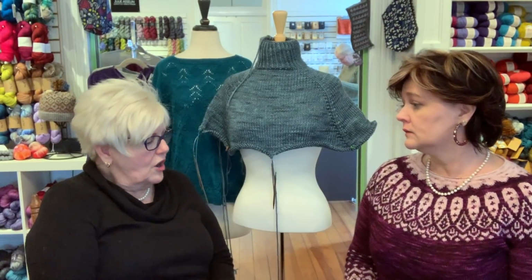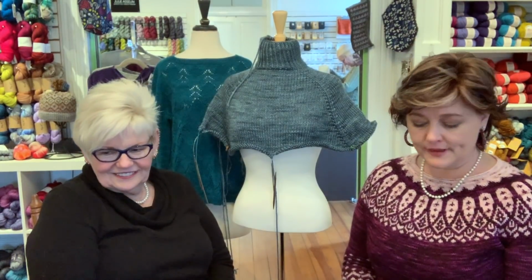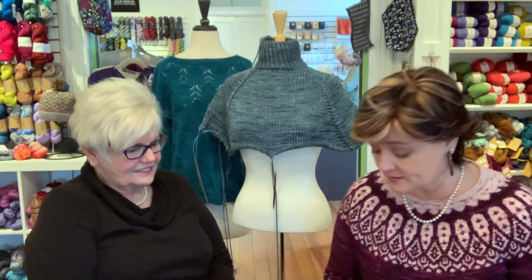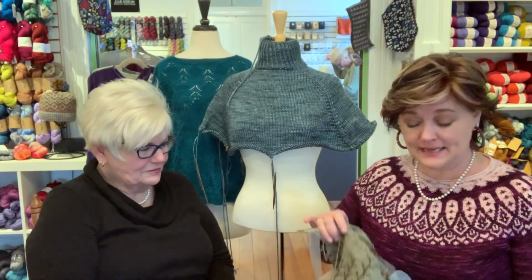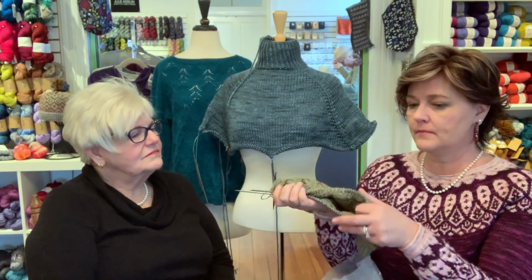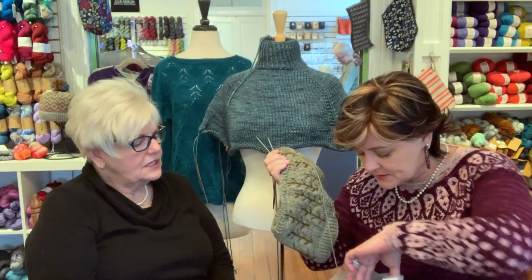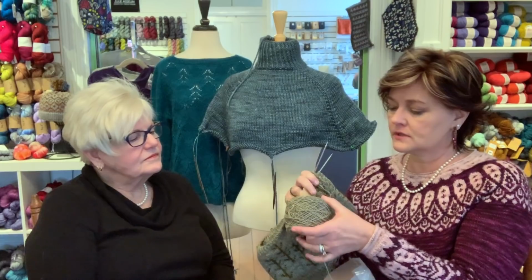So anyway, what have you been knitting? I've been knitting a couple of things, actually. This is a little bit funny because I'm in the exact same place I was last week when we filmed this, on this cowl. Mom, tell them about the yarn I used for this. This is Lichen and Lace, the Heathered Sport, right? Yes, it is. Here's a label in here.